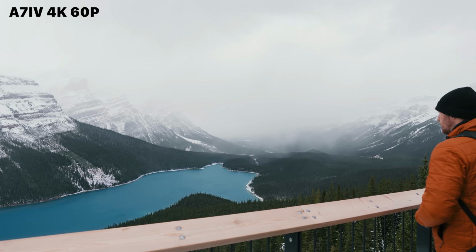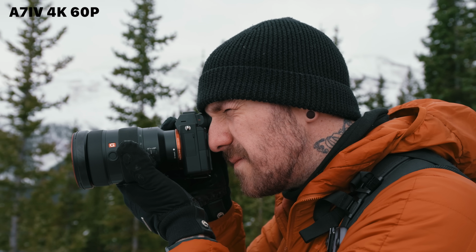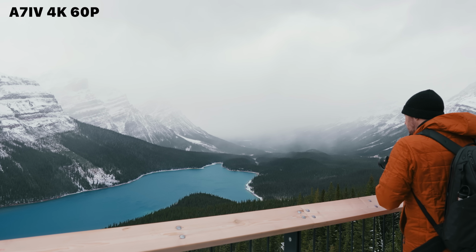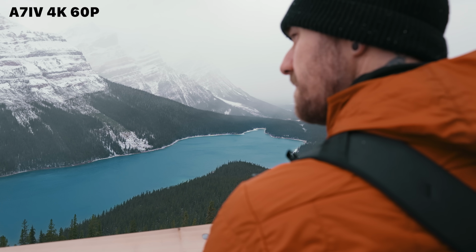That's kind of like having a crop sensor A7S III in a lot of ways. And the Super 35 crop video image is now downsampled from 4.6K, unlike the crop mode of the A7 III, which used some kind of line skipping or pixel binning or some other method that's not as advantageous.